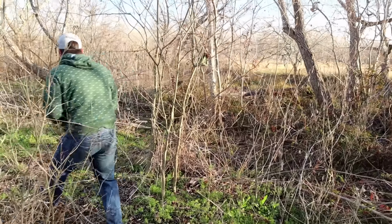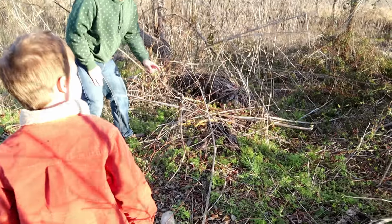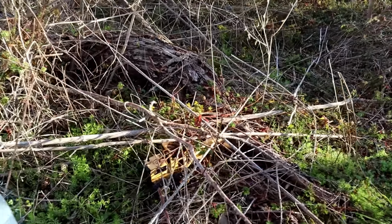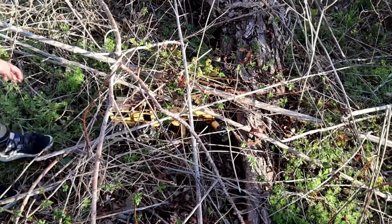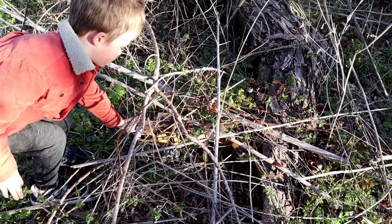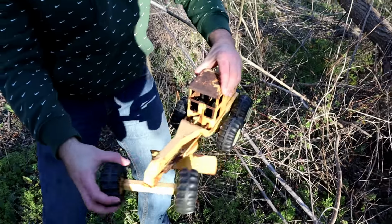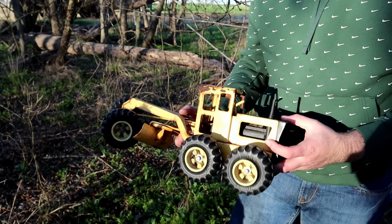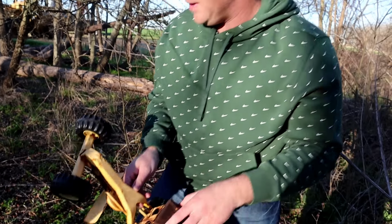You see anything? Oh, look at this. How old is this little toy tractor? Whoa. Look at that thing. Look how old it is. Grab it, Hudson. Whoa. How old do you think that thing is? I think it was a million times old. You think it's a million years old? Yeah. Wow. This is ancient. We'll have to save this. Let's see what else we can find.